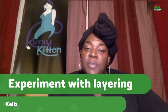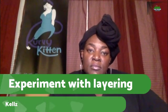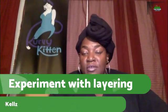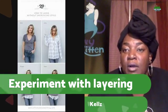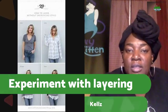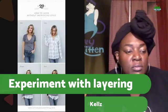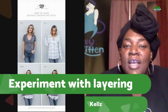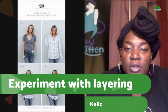Another tip is experiment with layering. Add a vest, a blazer. I love blazers, but sometimes it's hard to find one. Here's an example of some layering. Add a little jacket and a sweater. Add a jacket or sweater over a plain shirt, or even with something with a little print.